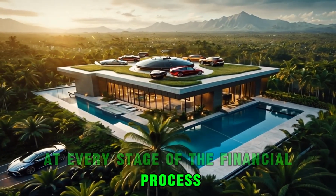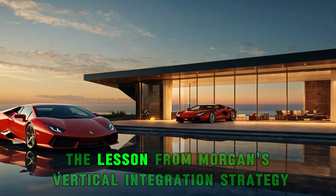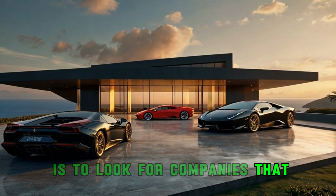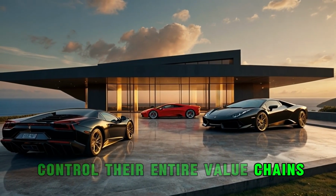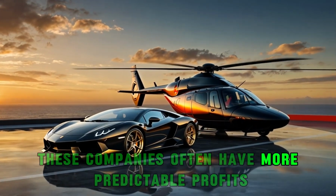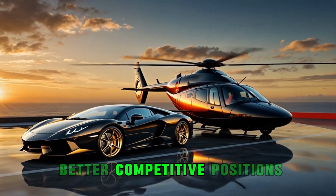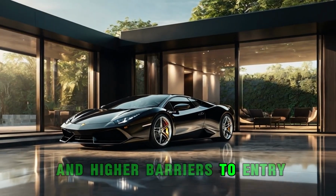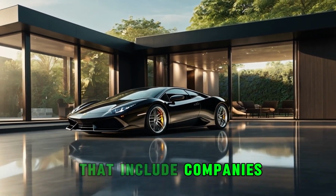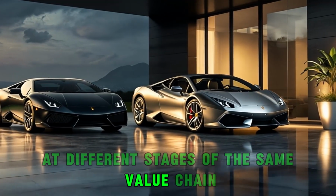of the financial process. For modern investors, the lesson from Morgan's vertical integration strategy is to look for companies that control their entire value chains or are moving toward greater integration. These companies often have more predictable profits, better competitive positions, and higher barriers to entry. Investors can also consider building portfolios that include companies at different stages of the same value chain.